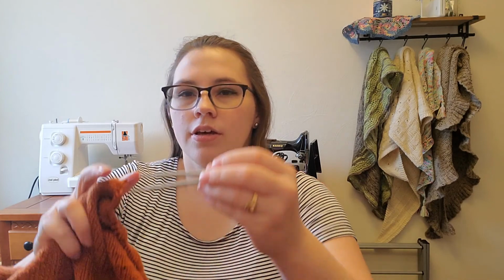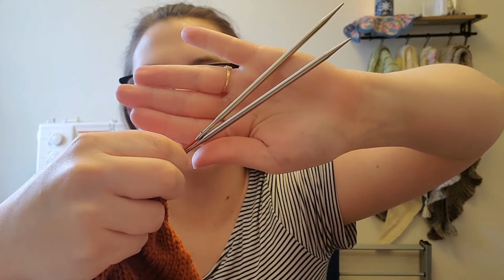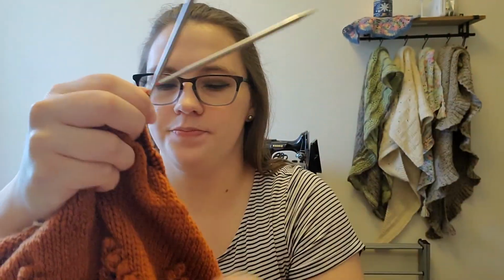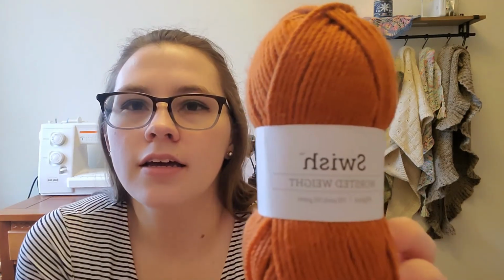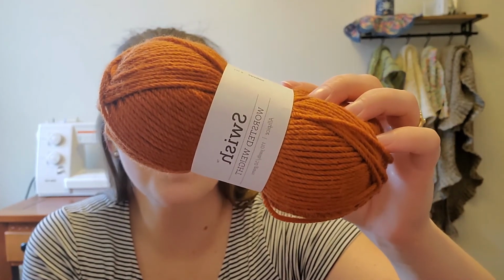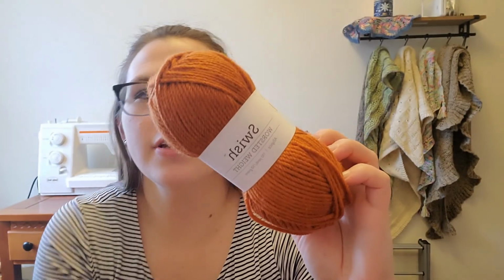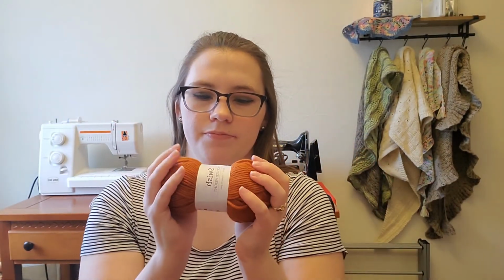These are being knit on US size 7 ChiaoGoo interchangeables, and I'm using Knit Picks Swish worsted weight in the colorway Allspice, which is this nice little burnt orange. So yeah, this is a 100% superwash merino. I really like this yarn. It is squishy and soft.